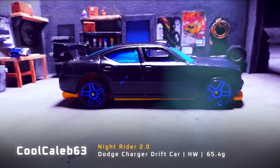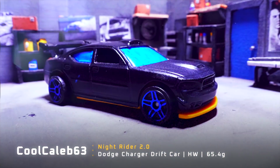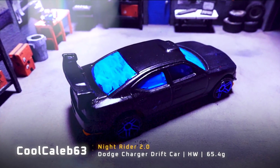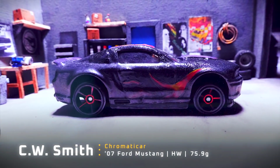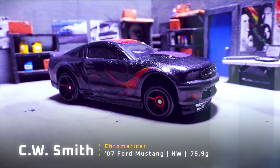We've got Cool Caleb 63 driving in Knight Rider 2.0. The Knight Rider 2.0 is a Dodge Charger drift car weighing 65.4 grams. And last up, we have CW Smith driving in Chromatic Car. Chromatic Car is a 07 Ford Mustang weighing 75.9 grams.